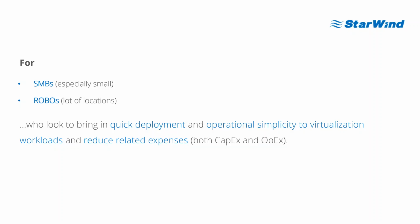No one may notice a big outage in your main data center, but if something happens on the edge where you meet the customer, that's going to have dramatic circumstances. So StarWind's idea is to take a solution and bring it to our potential customers, which are SMBs and robos. And the idea is to solve the problem of IT complexity.